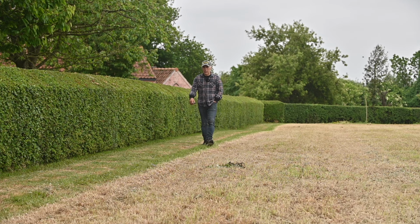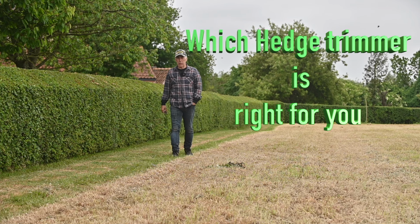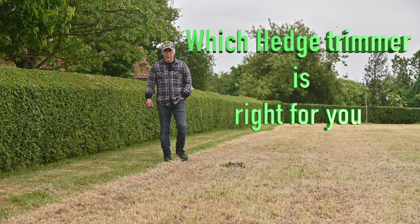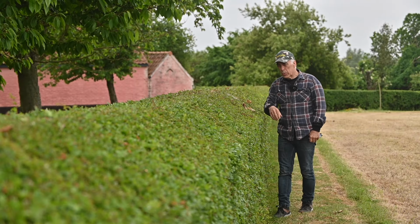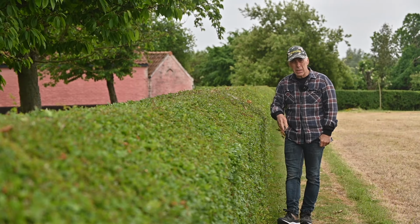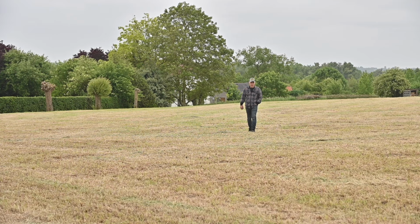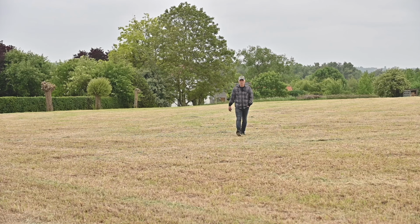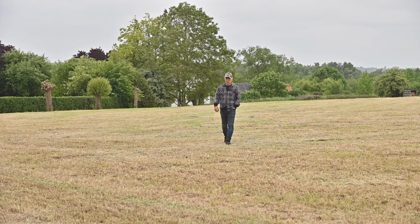In this video we're going to look at hedge trimmers because it is this time of the year, and it's important that we get the right hedge trimmer for the job. Which one to get really depends on the type of hedge you're going to cut, but also where it is located. Is it in your backyard or somewhere back in the field? You're going to need a different hedge trimmer.